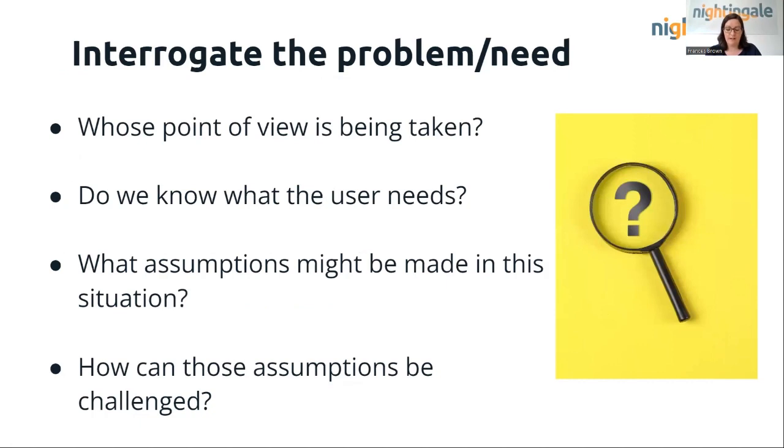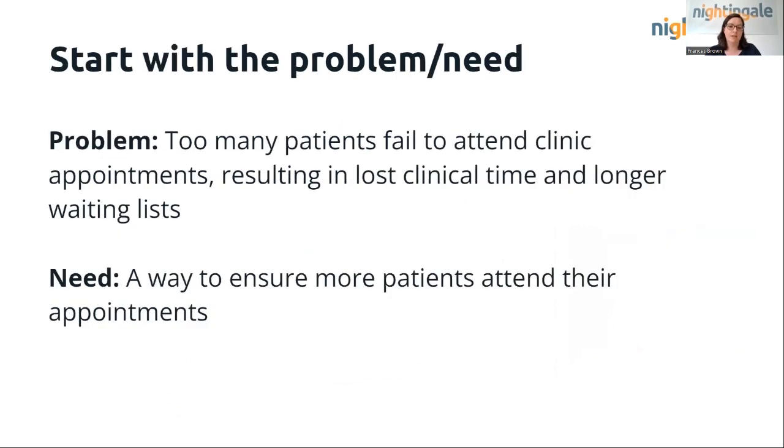So you need to interrogate the problem or the need. Whose point of view is being taken? Going back to the problem that we looked at, too many patients fail to attend clinic appointments, resulting in lost clinical time and longer waiting lists. It's obvious here that the point of view that's been taken is the clinician's point of view or the healthcare system's point of view. It's not the patient's point of view. So the clinicians are saying, we're giving appointments to patients and they're not attending.